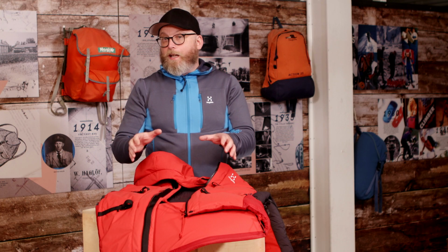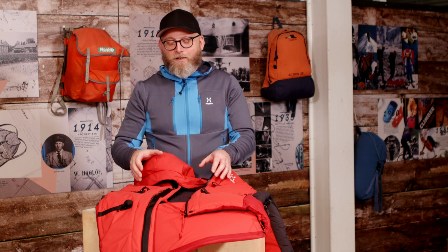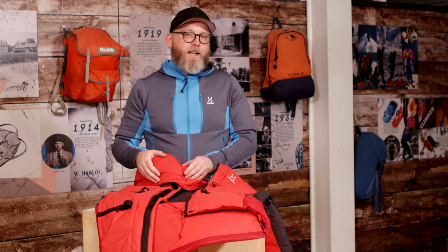So this is the Nordic Expedition down jacket. We're super excited about this for fall winter 21, and we can't wait to see it in action in the mountains.